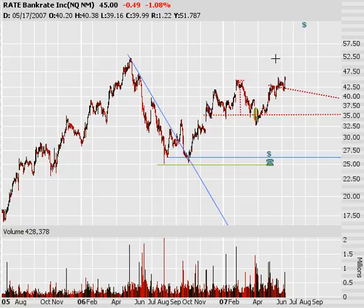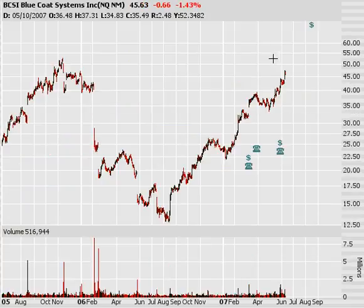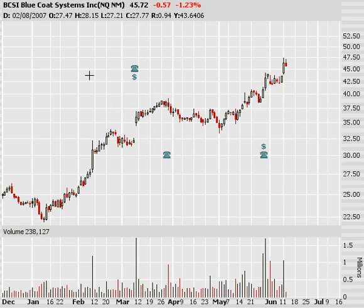Also, Blue Coat Systems. And look at that guy. So recently it just made a nice move higher. If I zoom in here, maybe a 6-month chart or so, a flag that was confirmed and broken out of, a little bit of a sell-off going on today. But I think if you can get this guy anywhere near this old breakout point, right about, what is that, 43, 44? Closer to 44. I'll be looking to take a trade there.